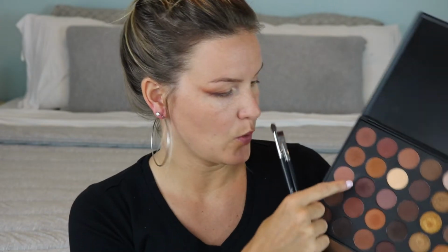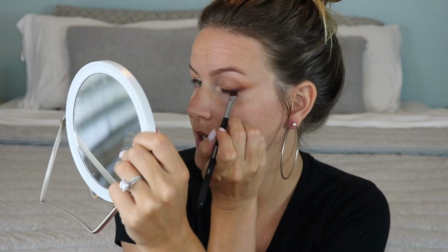Okay, so I think I wanted to go just a pinch darker. So we did this one. Now I think I just want to come down here to this charcoal gray color and keep that right down close, right at the lash line, just to intensify.